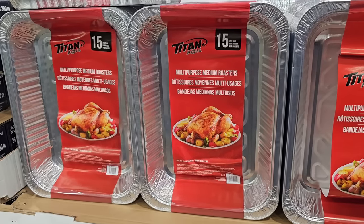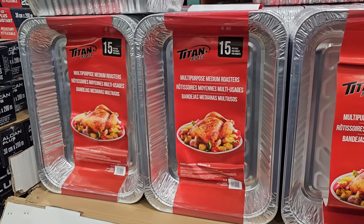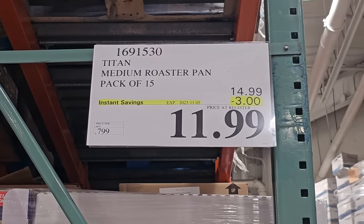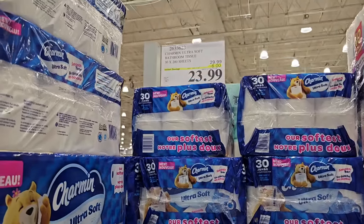Even these roaster pans are on sale, and they're actually new in the warehouse. The sale on that ends on the 5th. There's also some Charmin toilet paper that's on sale right now. So right now the price is pretty good. Again, the sale ends on the 12th.